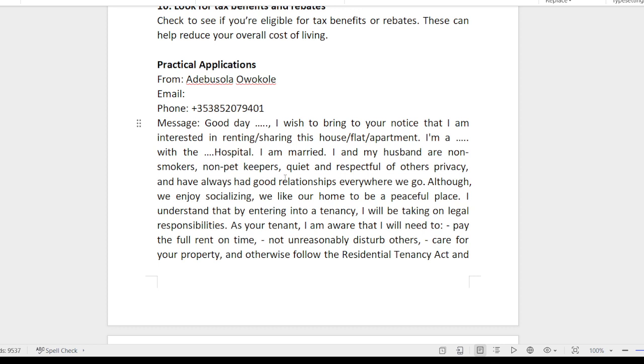You are not non-pet keepers. And you are quiet, you are respectful of other people's privacy, and make sure that you include the fact that you enjoy socializing, but you still like your home to be a peaceful place, and definitely put a legal statement that you understand that by entering into a tenancy, you're going to be taking on legal responsibilities.